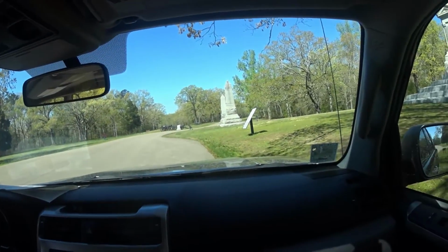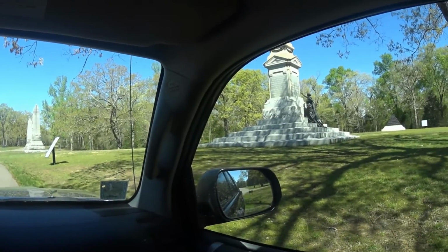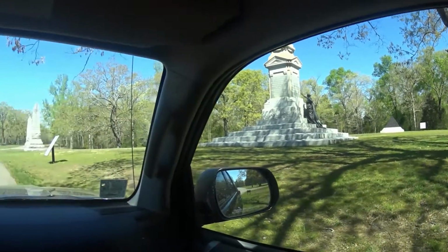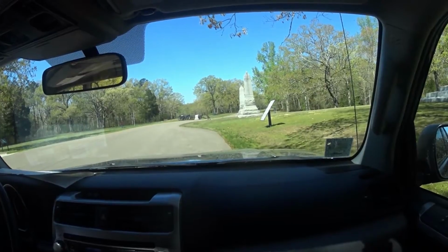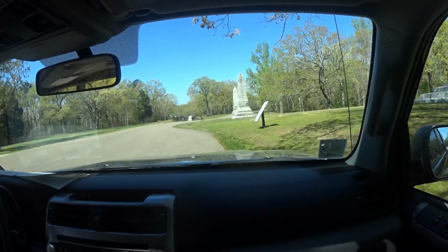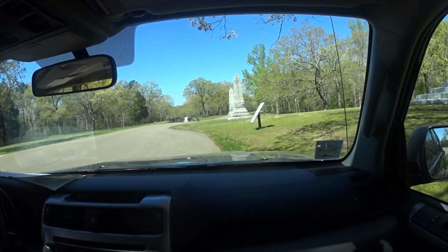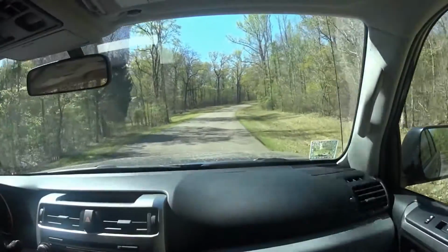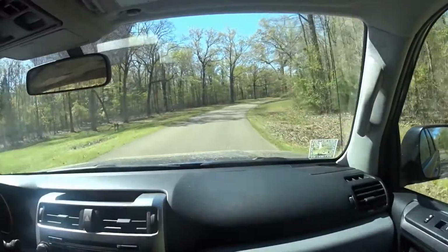And there are a bunch of monuments here from the different states, Iowa being most impressive. This is Wallace's headquarters. But anyway, the Southerners didn't get past this hill. Then on the second day, the Union Army launched a counterattack. Now we'll go to number two. We're going down this road here to stop number two, which is a Confederate monument.